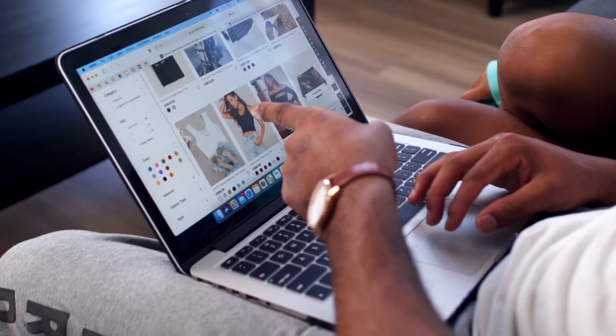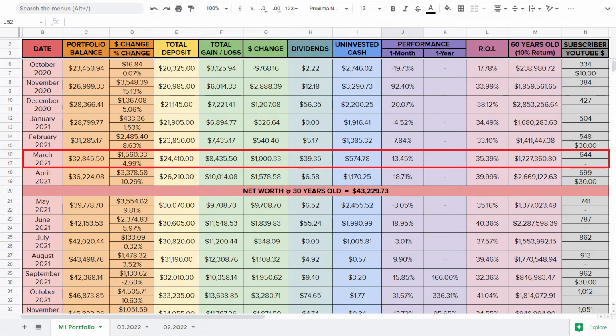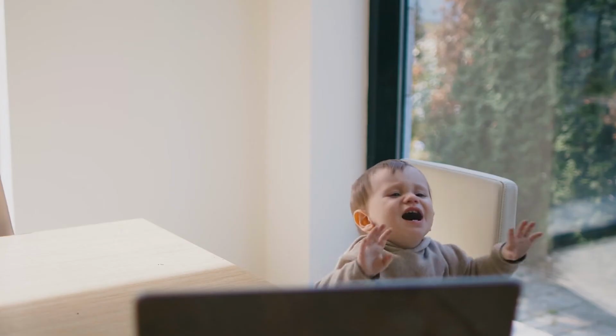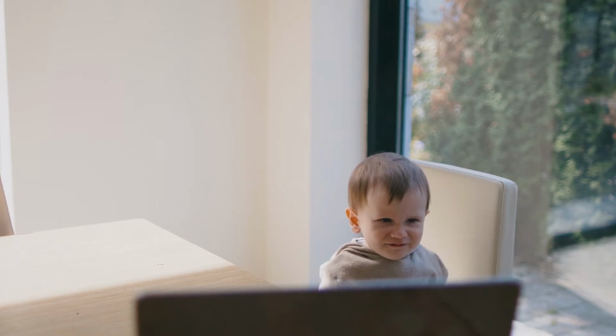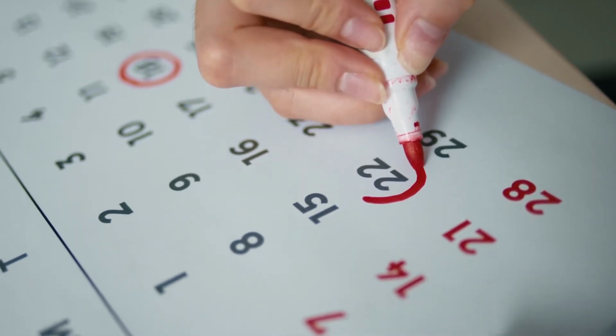And all that brings us to my portfolio's current 1 month and 1 year performance. Month over month is great, up 28.23% compared to the end of February. But if you compare my current portfolio to March of 2021, then the portfolio returned a negative 12.32%. And does a negative 12% bother me? Honestly, not really, because I'm just focused on the long term, so I'm more interested in where my portfolio is going to be in March of 2023.